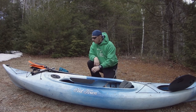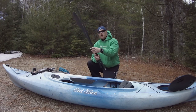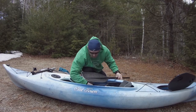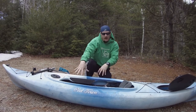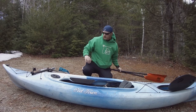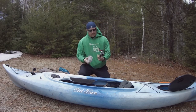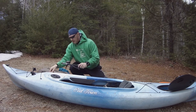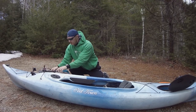The first thing you need to do is, well, of course, you gotta have paddles. And it's best to bring a spare. I set them inside the kayak, off on the side of the side rails. And then this will be in my hands. I have my fishing gear. I basically just bring my fishing pole and a little bit of tackle. And that usually goes right into the strings here.